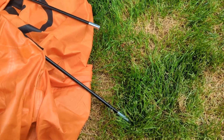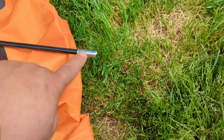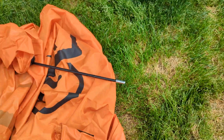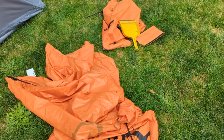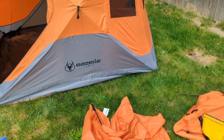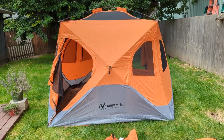is you can see this one is broken. It should look like this one. So that's the only one that's broken, and I've already ordered a new one from Gazelle, or Artemis, the parent company. It was $6 or $7. One of the beautiful things about Gazelle tents is you can order all the parts for them.